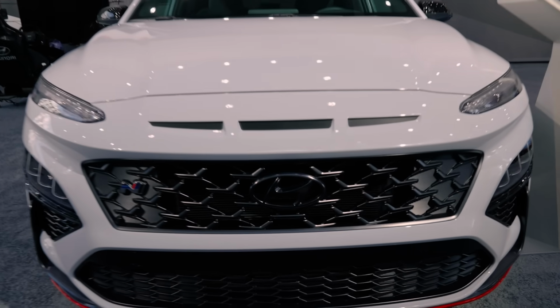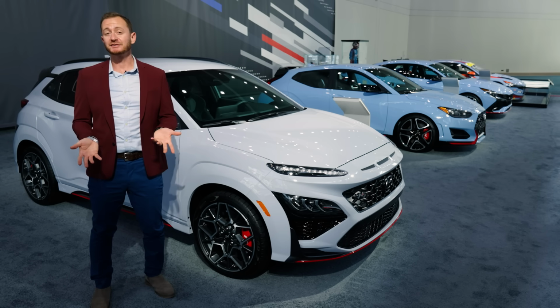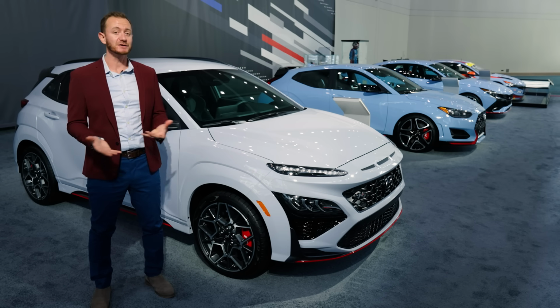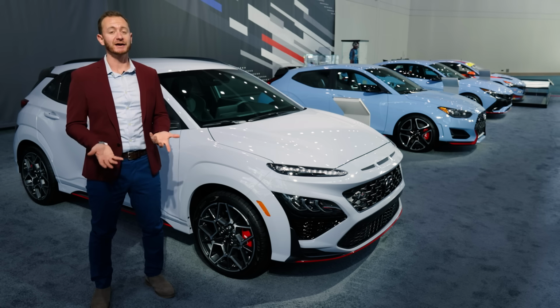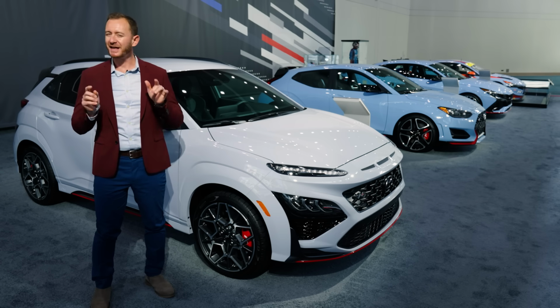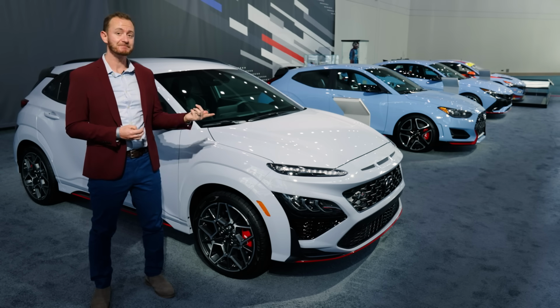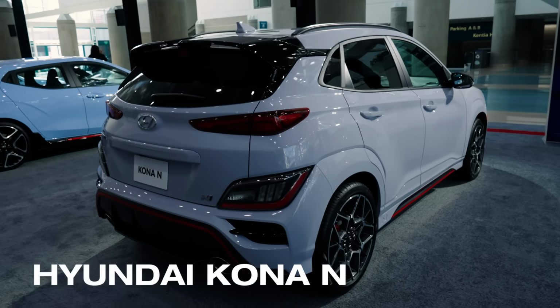At least for now, the Honda Civic Type R is no longer with us. So buyers who are looking for a small car with high horsepower really only have the Volkswagen Golf R or the John Cooper Works Mini to choose from. But that changes now with the performance-oriented Hyundai Elantra N and this, the Hyundai Kona N.